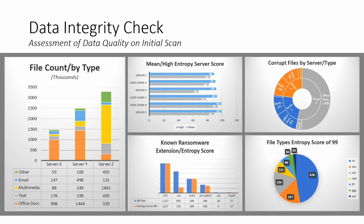You could look at known ransomware extensions. So here you can say, show me all known ransomware extensions like .lol, .loki, .encrypted that are out in the network. And then combine that with the high entropy score. Some of the malware will use the extension .run. There is a valid application that has an extension .run. So how do you know it's valid or not valid? Well, show me the .run extensions with an entropy score of 99. Those are the ones that are probably malware because there's some high encryption there.